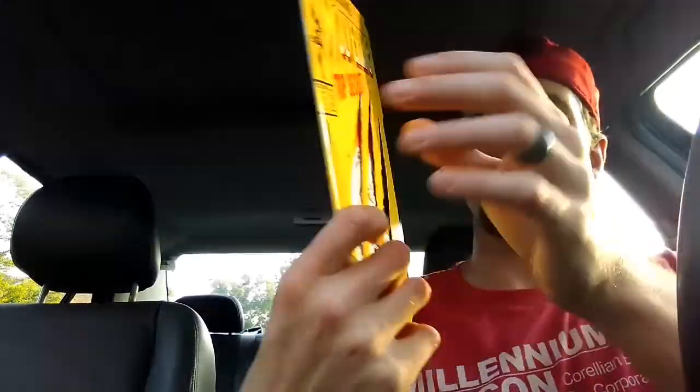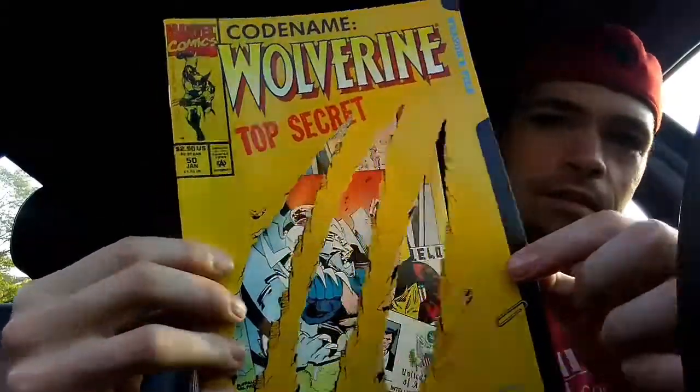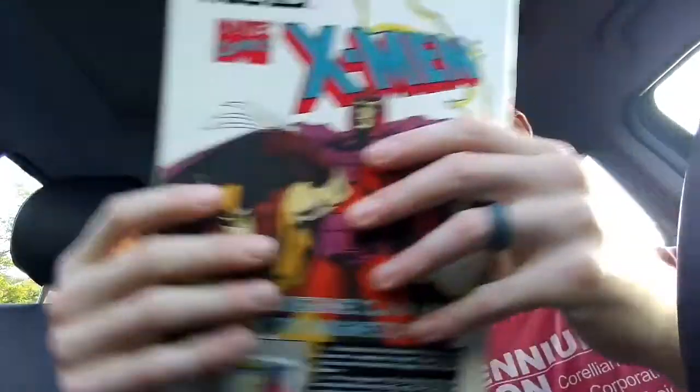Number 50, and this was always a cool one. This Codename Wolverine has the thick cover, cutout cover, which I always thought was really cool. I had that when I was a kid. Number 51.